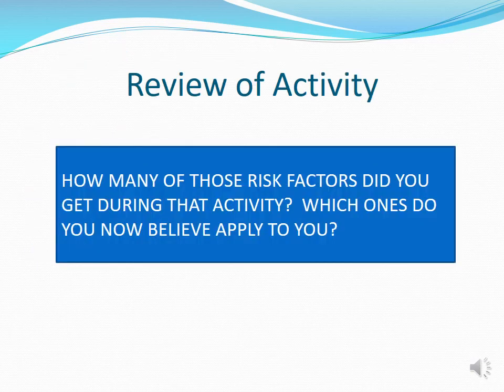So how many of those risk factors did you get during that activity? And having heard all that information now, which ones do you believe apply to you?